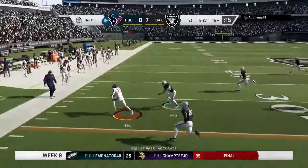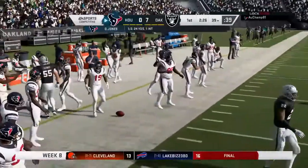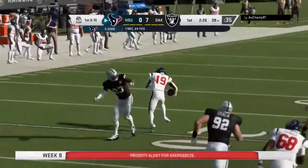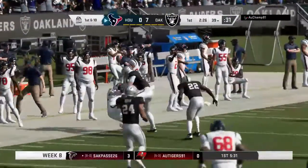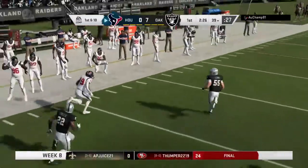Open man here. Sims complete. That one good for 24 yards. Did you see that route the way that I did? I thought he was trying to get deep. Yeah, that wasn't the first option. No, it came off of that guy, the deep guy, and came underneath on the drag, completed it very well.